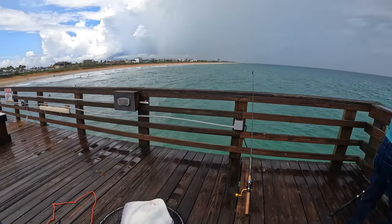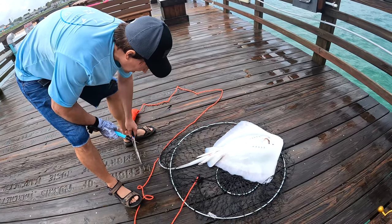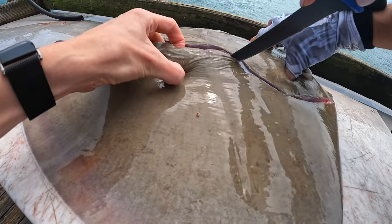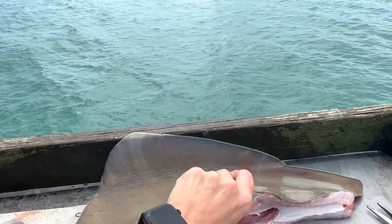Go away, you rats. Oh, man. But that's got some weight to them there. We keep them and eat them. They're actually good. I got to get the tail out. We got them. Now we're going to flay them. So I'm going to show you. Once we cut the wings out, I'll show you all the meat you can get off a wing. See all that meat in there? It's actually pretty good.